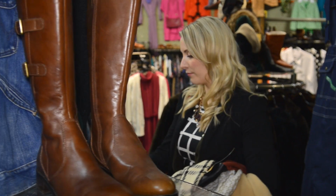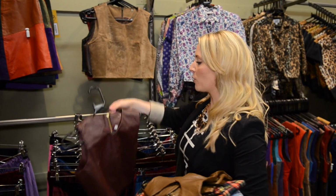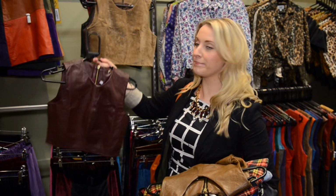Can you show us some of the clothes you have chosen for the photo shoot? So I picked this leather crop top because Lila loves crop tops. Also leather is really on trend for autumn winter, and so is this colour. This colour's great. So I think that looks fab on her.